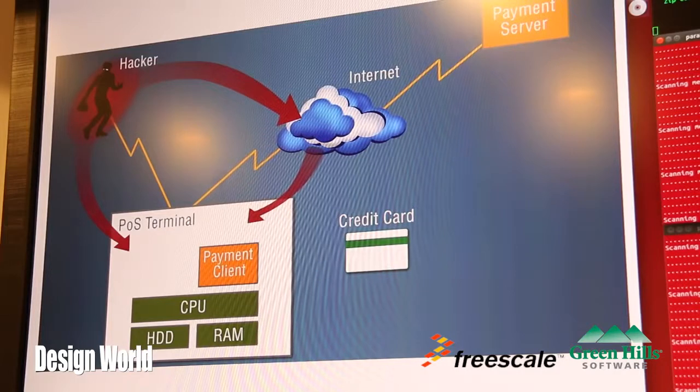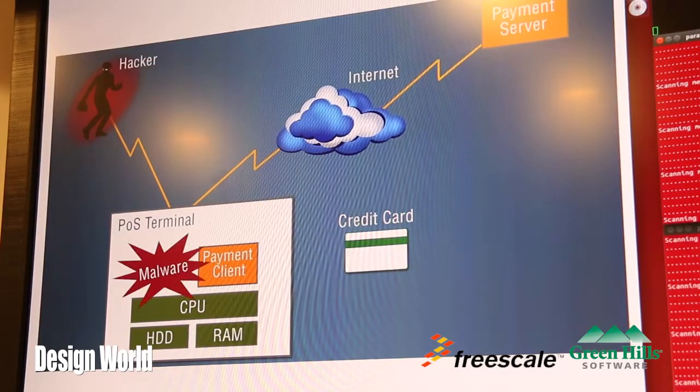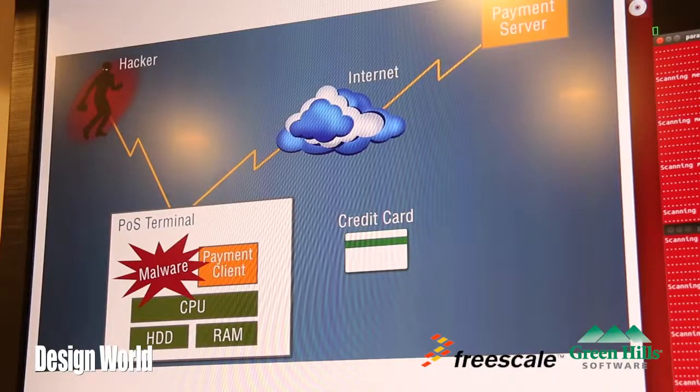Now, hackers are out there and they want to get into these devices to steal credit card information. Hackers have multiple attack vectors. They can get in with physical access to the hardware, they can get in through the internet, and so what they want to do ultimately is place malware on these devices. In the case of Target and Home Depot, what we've seen is that this malware gets on these devices and it's able to look through the RAM that's storing this sensitive credit card data.